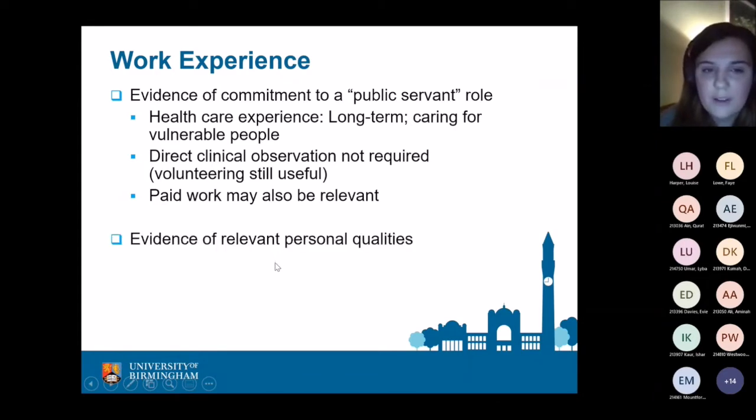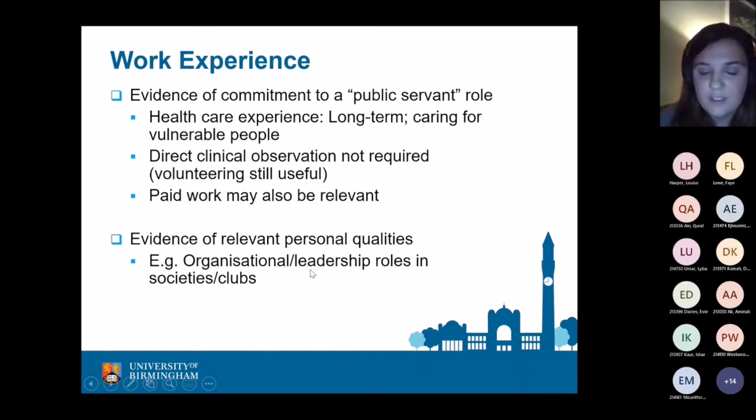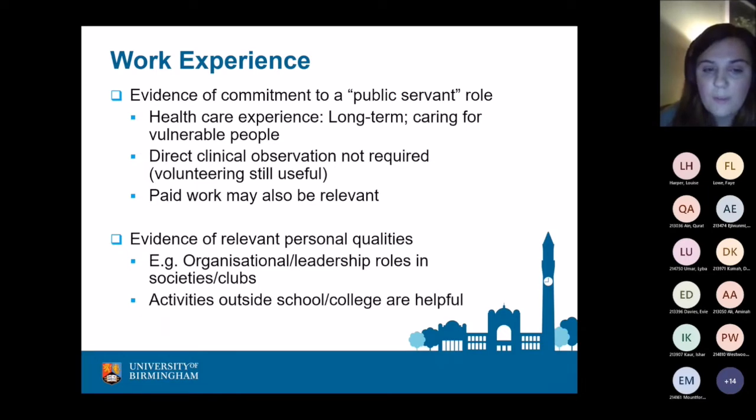You'll also need to show evidence of the relevant personal qualities that you'll need to be a doctor. These can be shown through organisational or leadership roles in societies and clubs that you do, or activities outside of school and college as well.